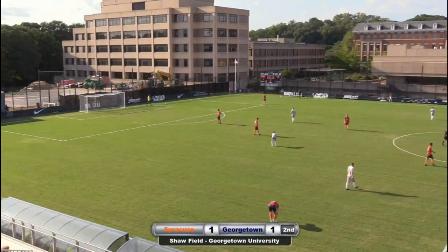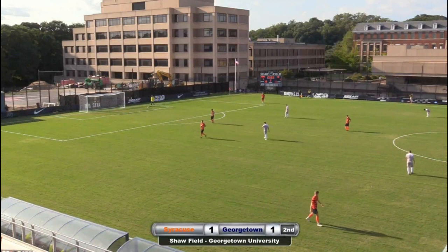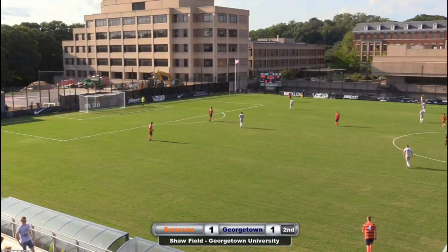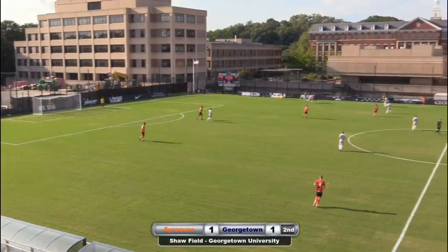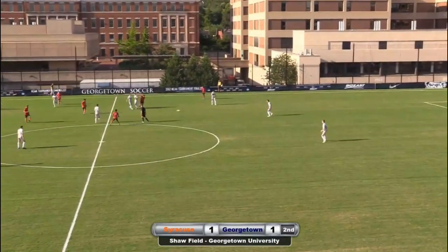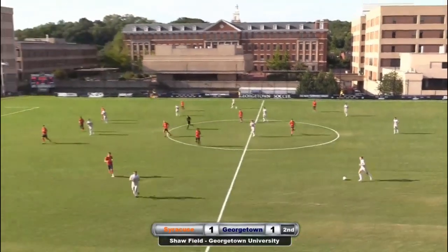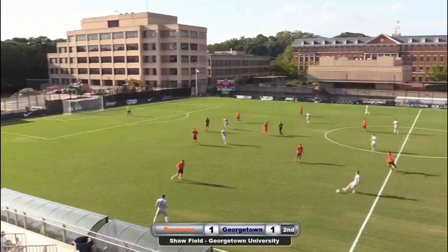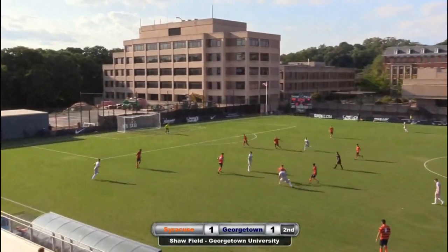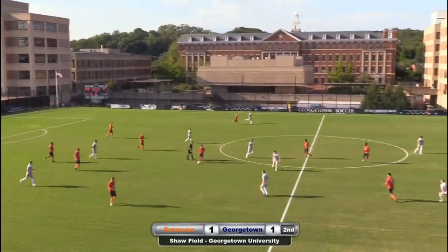First glimpse of it here in the second half is Beer and Dotson come off. So it's the original starting 11 for the Hoyas on the pitch right now. That won't be the last we see of either Dotson or Beer. Midway through the second half, both goals in this half. Dotson for the Hoyas, Raposo for the Orange. As Lochner is dispossessed and Raposo and the Orange try to build.